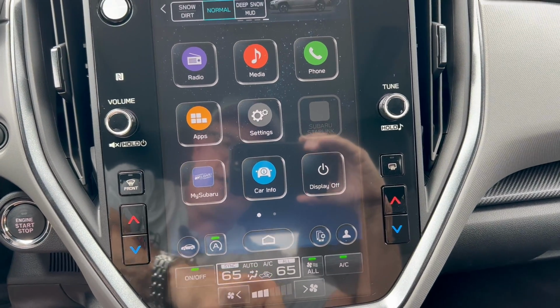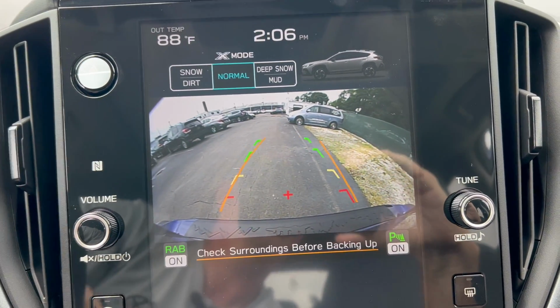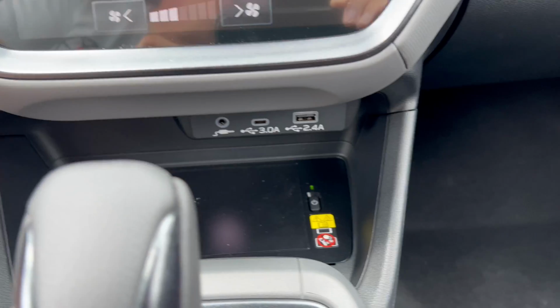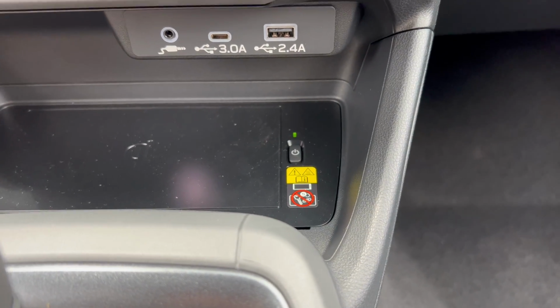Now we take a look at our backup camera. We go to reverse, takes up the front half, nice and clear with trajectory, no 360-degree view camera here, but it's pretty nice. We go down to underneath that. We have an aux jack, USB-C, USB-A, and a wireless charging pad.